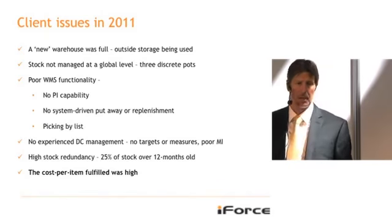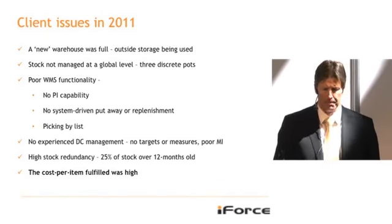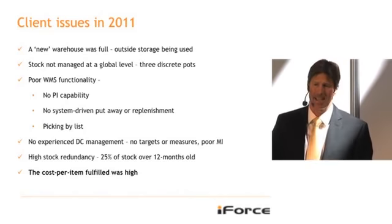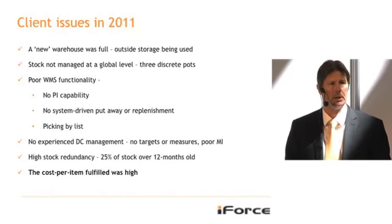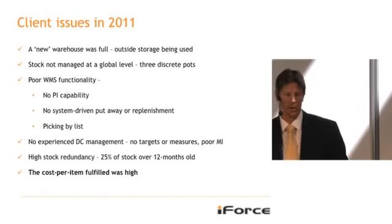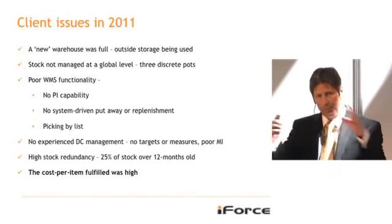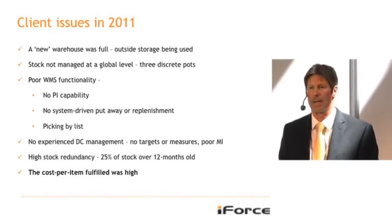As with systems, people likewise had grown into those roles. Not really particularly good management, no targets or measures. And again, as often happens, there's poor management information and data on which to actually manage the business. Stock turn was poor. 25% of the stock was over 12 months old, and therefore if you build all of this in, the cost per item fulfilled, even though they were getting the job done, was just too high.